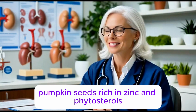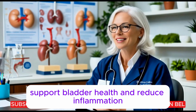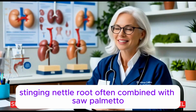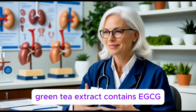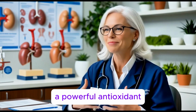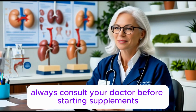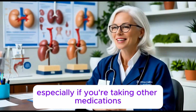Pumpkin seeds, rich in zinc and phytosterols, support bladder health and reduce inflammation. Stinging nettle root, often combined with saw palmetto, helps reduce nighttime urination. Green tea extract contains EGCG, a powerful antioxidant that supports prostate cell health. Always consult your doctor before starting supplements, especially if you're taking other medications.